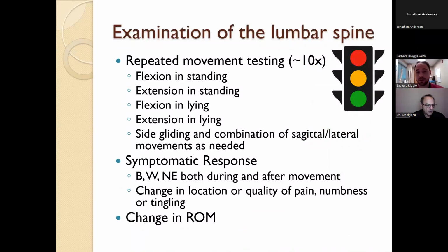So again, with repeated movements, usually we're starting off with about 10 reps of any one of these positions, whether it's in standing or lying, and we're progressing that to more than 10 reps as appropriate, depending on if they're responding to it or not responding to it. Typically, we're looking for some sort of a symptomatic response, right? Are they getting better? Are they getting worse? Or having no effect both during and after these movements? We're looking for a change in quality or location of pain, numbness, and tingling, right? We want that to come out of the arm or out of the extremity as we're moving them. And we're also looking for the range of motion to improve. If we're moving them and their range of motion is getting worse, typically that's how we know we're moving in the wrong direction. Next slide.